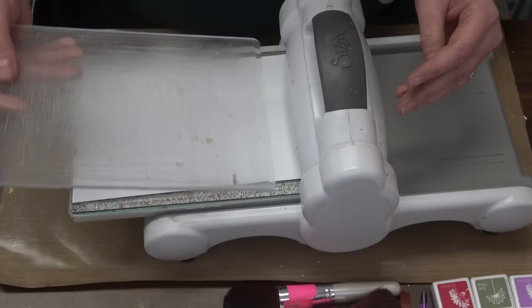And then, of course, we can come in and die cut it out. Yay. So I'm gonna put that one right. See, I was supposed to keep everything over here for when we come back to it, and I already made a mess. Okay, let's do the black.